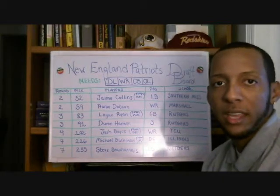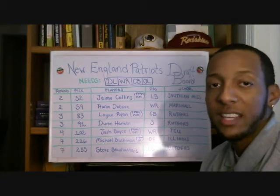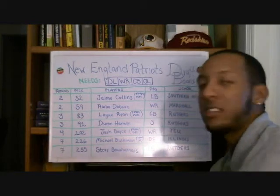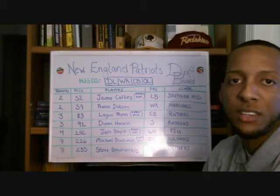You do go out and go get Danny Amendola, but Danny Amendola is a casualty out there. He's a guy that you cannot rely on for 16 games. He is a guy that gets injured often, and so you need receivers to step up. You can go out and get all the second and third tier receivers in free agency all you want.